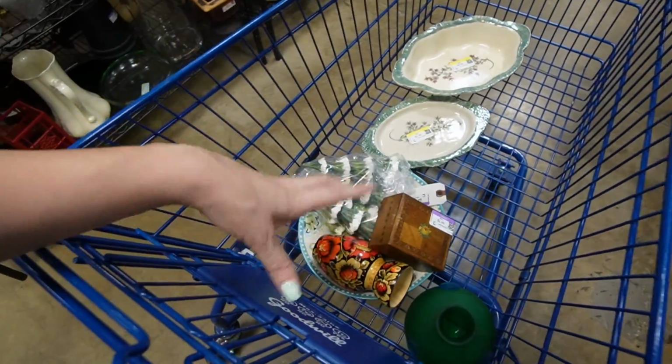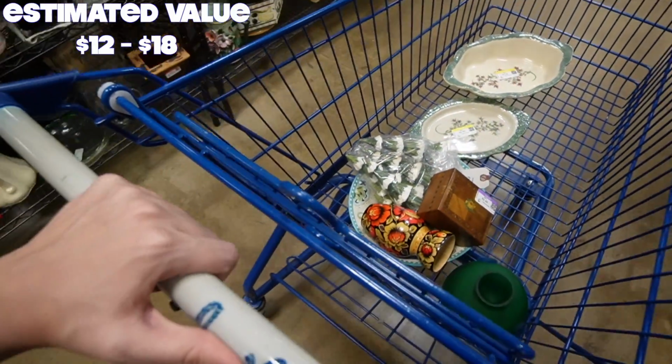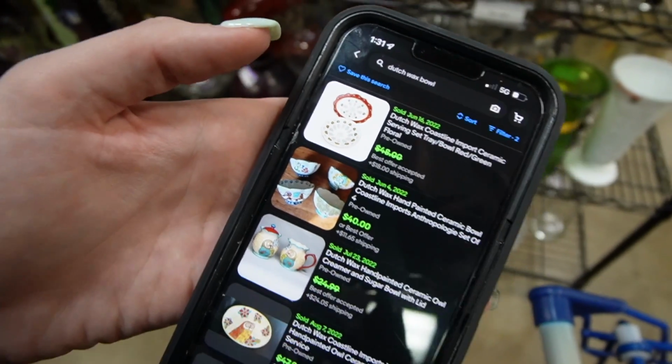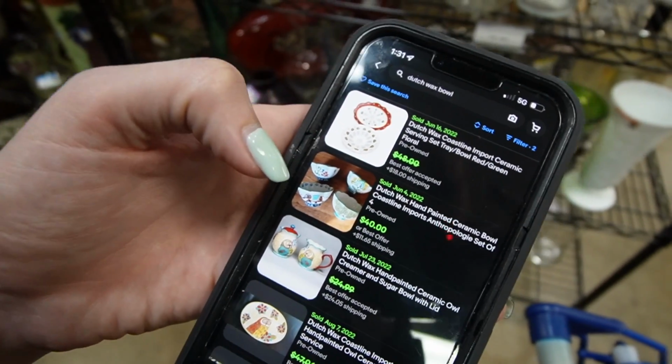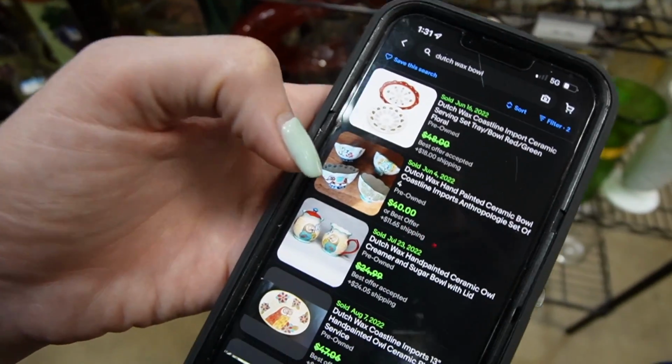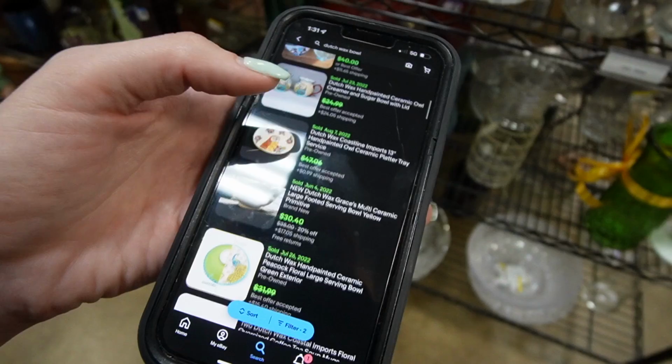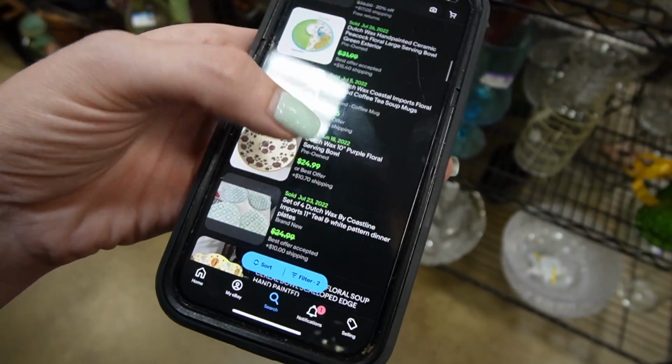Now, I do want to pull up my cart over to the side real quick and look up that Dutch wax bowl. So I just did a search for Dutch wax bowl on eBay. Then I sorted by sold, and I sorted highest to the lowest. So we're going to see the Dutch wax bowls that sell for the most, and then we're going to scroll down and see those that sell for the least.